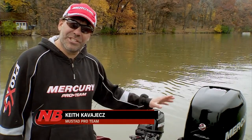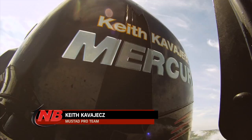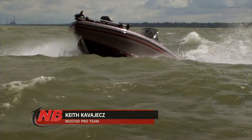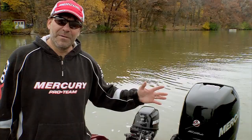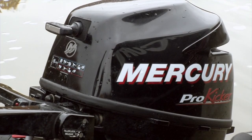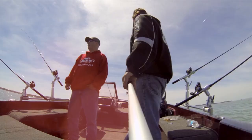When I switch up my engines, I like to run the best in my boat. I think a lot of people would assume I'd pick my 300 Verado. You know, it's really, really fast. It's got great acceleration for out in the big waves. It's just flat out fun to run. But to tell you the truth, the engine I like the best is my 9.9 Kicker. And the reason that I like it so much is because when I'm using it, I'm fishing.